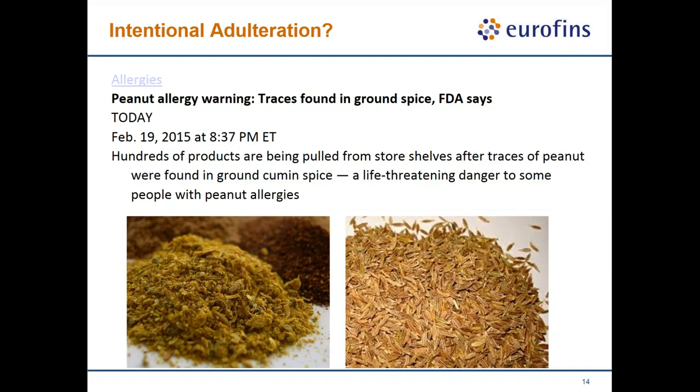What about the possibility of intentional or unintentional adulteration with allergens in ingredients? Unfortunately, a couple of years ago, we had a situation where cumin was adulterated with peanut protein. And the question that I think needs some additional resolution is, was this unintentional agricultural contamination where cumin and peanuts are grown in the same fields? Maybe use the same harvesting equipment and harvesting sacks, so you could have the potential for unintentional contamination.